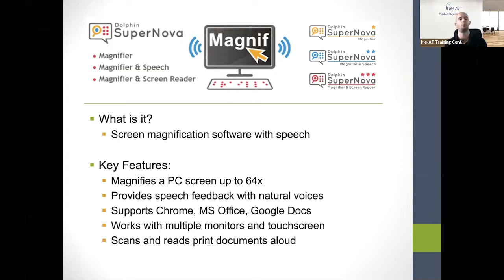Some of the key features with SuperNova include, obviously, it can magnify your screen up to at least 64 times. It's going to provide you, of course, speech feedback using all sorts of different natural sounding voices. The software also is able to support Chrome, Microsoft Office, as well as Google Docs, as I know many students and professionals are using that these days. A couple of the other things that are great is that it works with multiple monitors, not only 2 monitors, but I've heard of people using up to 4, as well as with touchscreens. It also has the ability to scan and read printed documents aloud. And we'll cover a little bit more of that stuff once we get further into this presentation.